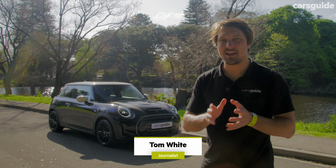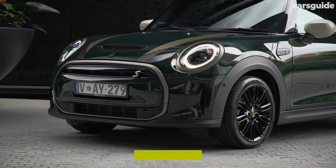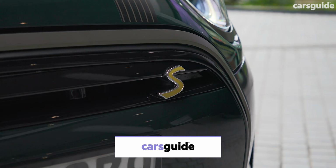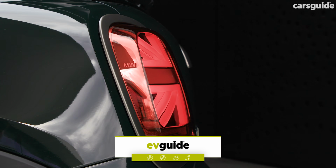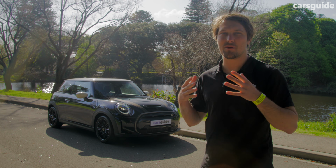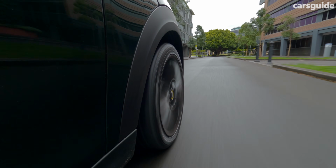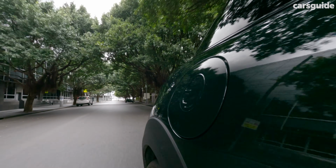This Mini is an electric Mini, but it's much more than that. I think it's one of the most underrated electric cars on sale in Australia now. And I think that because it takes on challenges that other electric cars don't. It doesn't brag about its range, it doesn't brag about its sustainability or how many recycled materials it uses. This car focuses on driving, and that makes it quite unique in the EV world.